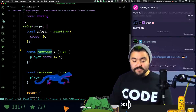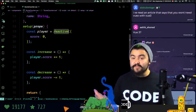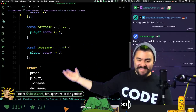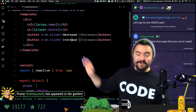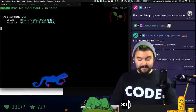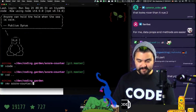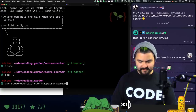So I have two functions, increase and decrease. They modify this reactive property. That's it. Reactive is kind of like useState if you're used to React, but it's actually reactive in that we can change it. We don't have to do set state or anything like that. All right, this is our basic score counter. Let's move right along. Let's close VS Code. Let's kill this and move it into that Vue 3 directory. Move score counter into Vue 3. I can do this. Extravaganza.